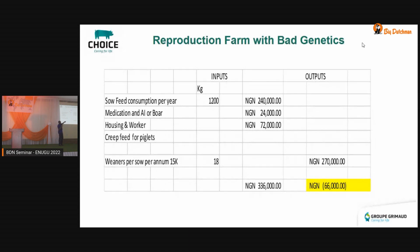But then you are winning 18 piglets. How many people are winning more or less than 18 here? Please. Per sow per year. You are winning 18 piglets per sow per year. How many? More than that? Less than that? I would like someone to answer me. How many are we winning on the average?